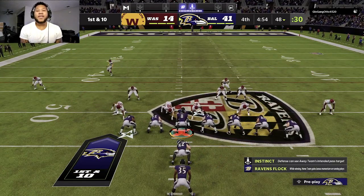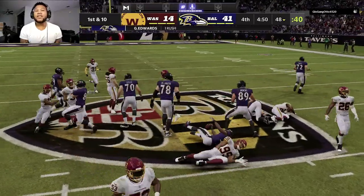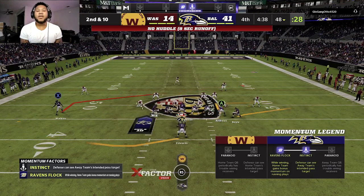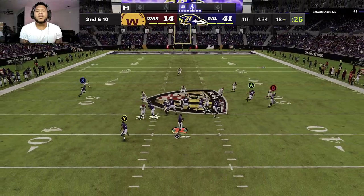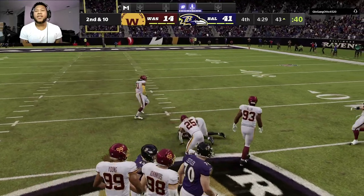I saw that lane start to develop. Boom. He took advantage of it. Trying to run inside, but nothing there. Tackle made by Chase Young. So after the run for no gain, here's second and 10. And now Jackson. Watch that. You left him wide open. This is complete to Watkins on the slant.